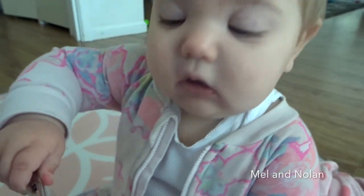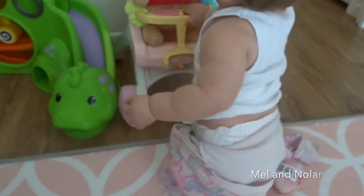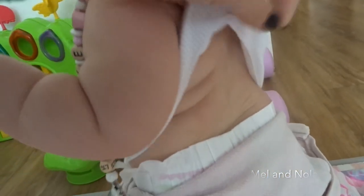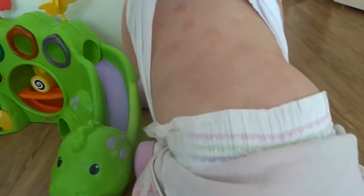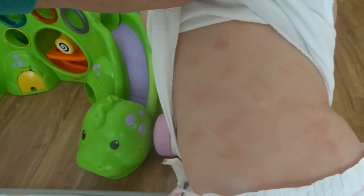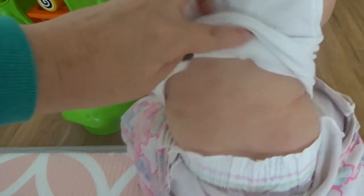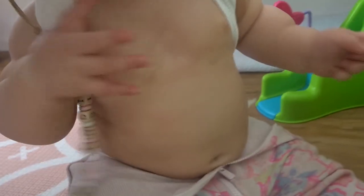I haven't seen her back yet, but I'll undress her and have a look. Okay, look. Back still looks a little bit red. Can you see that? It's only been 24 hours of using this, so we'll keep going. It's much better than what it was before. Can I see your tummy? Clearing out much better.